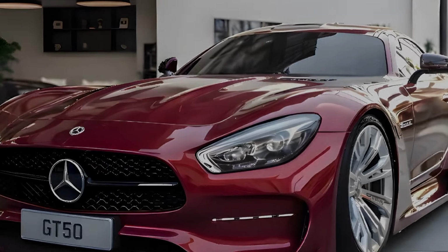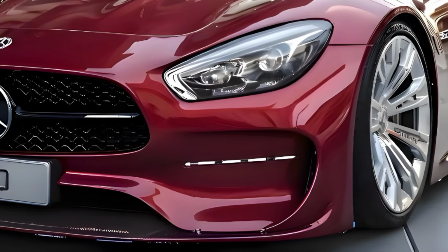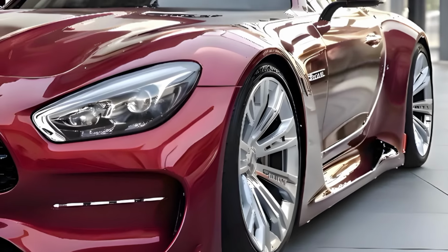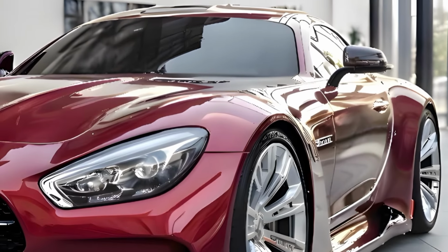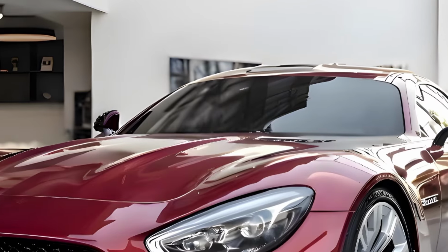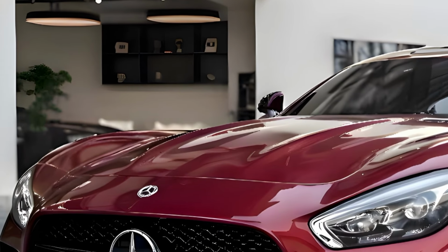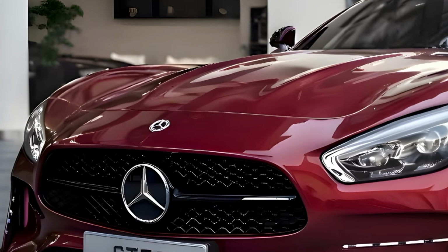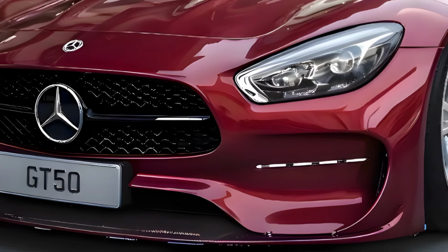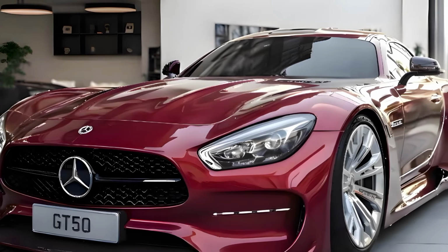The front end has been completely reworked, featuring a massive Panamericana grille with active shutters that open up when you need more cooling. The LED headlights are razor-thin, with an aggressive new DRL signature that looks like lightning bolts streaking across the front. From the side, you can see how perfectly sculpted it is. Every curve, every crease designed with aerodynamic precision.